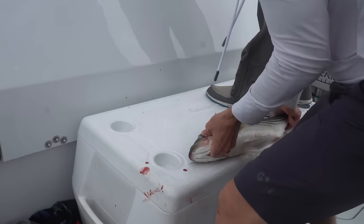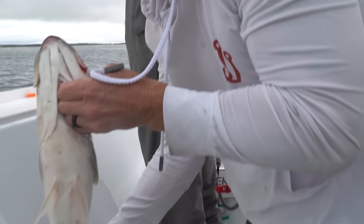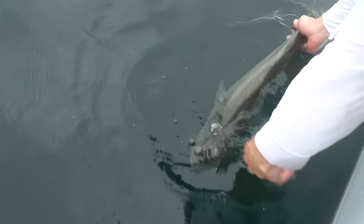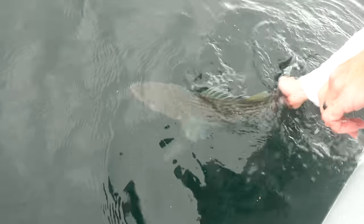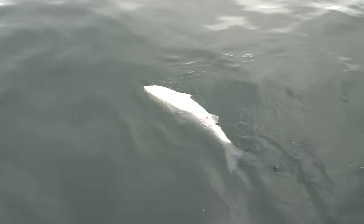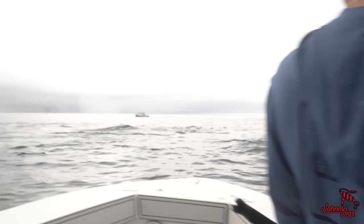I'm gonna measure him right here on the cooler. He's right at 26, so he's a little bit too small, so we're just gonna give him a nice release right back into the water here. Beautiful fish, man. Just a beautiful fish. Look at that guy. Let's get a little water in his gill plates there. He's ready to go. There he goes. Okay. Look at the whale, guys.